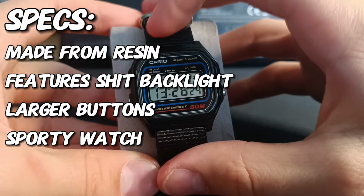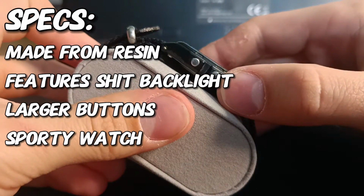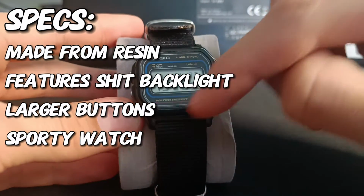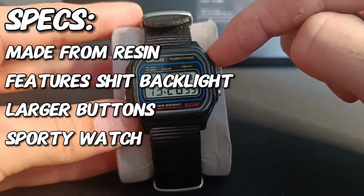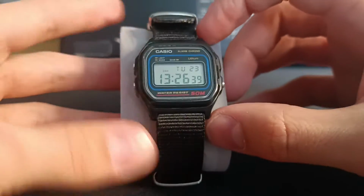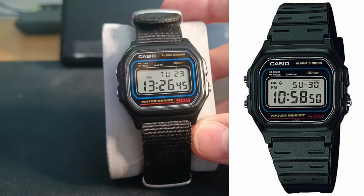It's not an illuminator. It has slightly larger buttons than the F91, and it has rounder edges, which gives it a sportier look, and in my opinion it looks much more retro. Now I have it on a NATO strap, but the original straps look like this. I think they're very cool and unique.